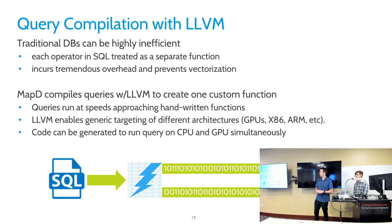Yes? What's your ratio in a typical deployment of reads to writes? Is this mostly static data you're querying for analytics, or are you ingesting a lot? Yeah, so that's a great... Repeat the question. So his question was, what's your ratio of reads to writes? Are you frequently reading data? Is it static?